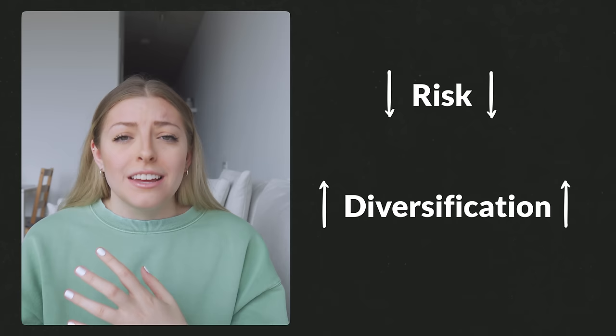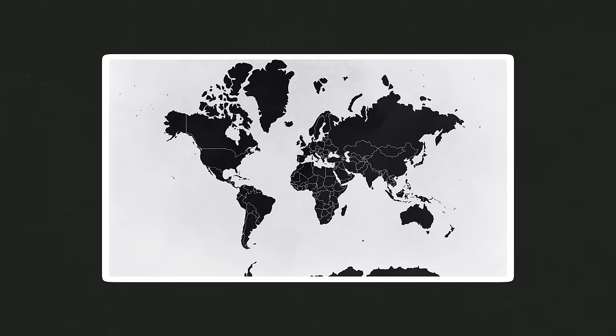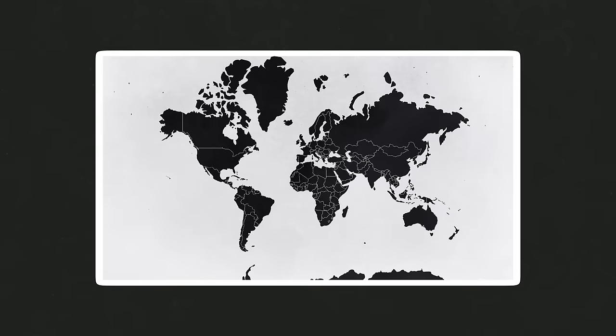By having exposure to other global markets other than just the US stock market, if something were to happen that drags down the results from the US, you'd still see returns from elsewhere. And on top of that, if you do believe that other global markets and the world in general are growing and going to see higher returns in the long term, you're kind of placing your bets on that too.